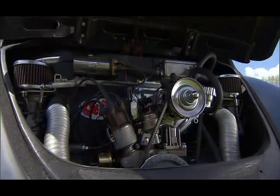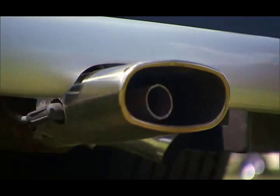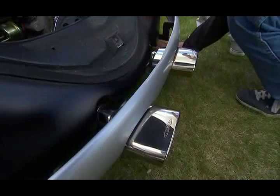And then these are your flamethrowers? These are the flamethrowers. Actually, the exhaust doesn't even come out of here anymore. It comes out from under here, and we blast our flames out from the back there.